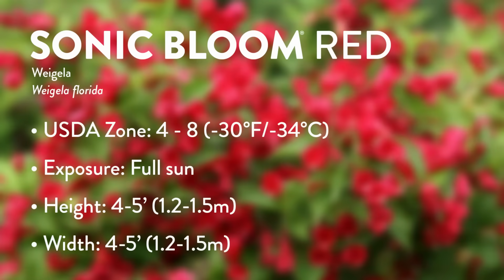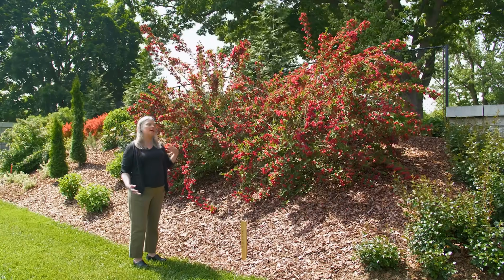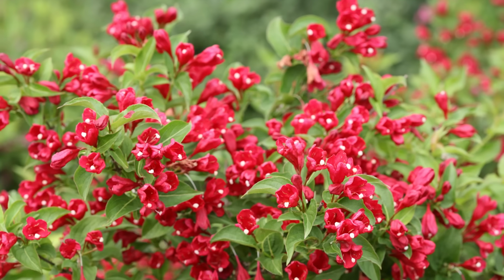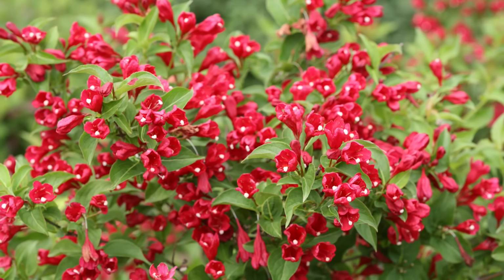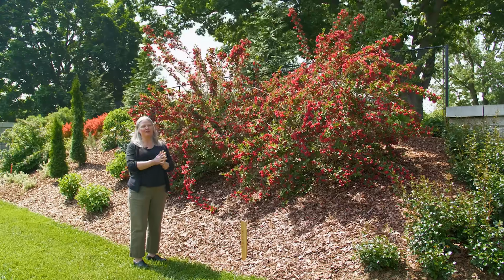It can be pruned to manage it smaller, but that makes it a great choice for a hedge, for screening, or if you have a lot of space and just want to turn it into something that's low maintenance, because like the rest of the Sonic Bloom series, this is reblooming. So this is what it looks like for its first bloom in late spring, early summer. Takes a little rest to put on new growth, and when it comes back, it gets covered in these flowers once again. Now, the thing that I really love about Sonic Bloom Red especially is that it attracts hummingbirds.